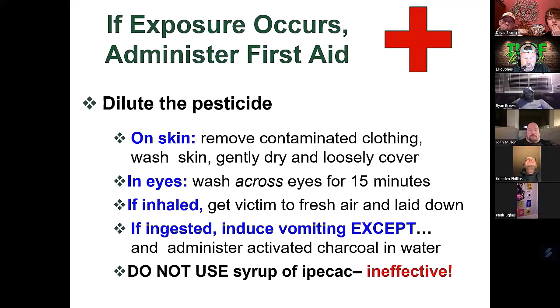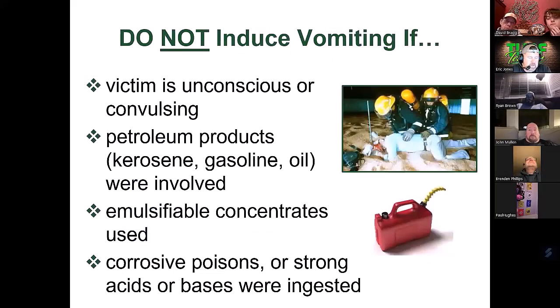And you also don't want to induce vomiting when the victim is unconscious or convulsing, and when petroleum products, like I said, kerosene, gasoline, oil were involved, even if it's an emulsifiable concentrate. And then when corrosive poisons or strong acids or bases were ingested. So you've got to have that label to figure out what it is that they were applying. So keeping that 3-ring binder in the truck, keeping an inventory of what your technicians have, you're going to be able to give the correct first aid.